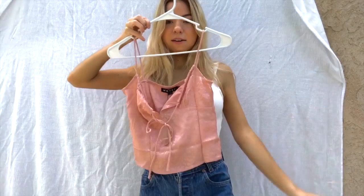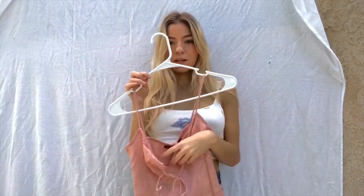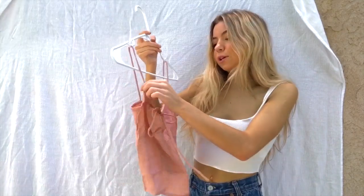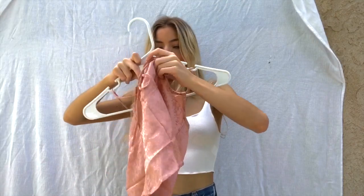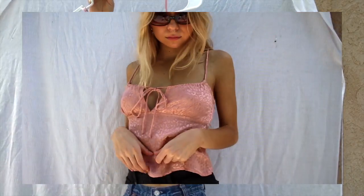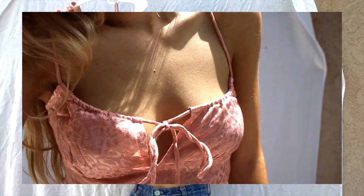I love these for summer, the little stringy ones with ties. It just has such an effortless vibe. Super cute, super lightweight, silky, and I feel like it has a little bit of that lingerie inspired trend that we have going on. Almost like a little camisole or something. Is that what it's called?